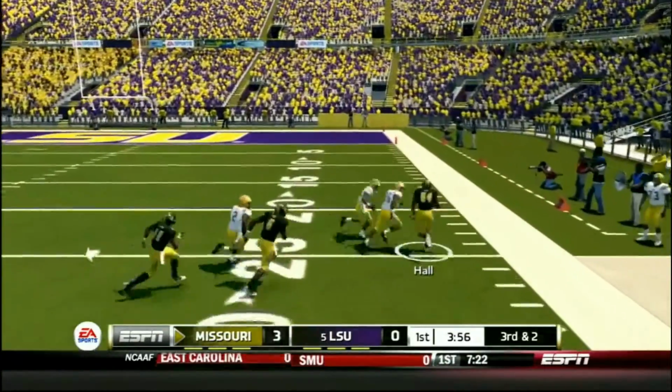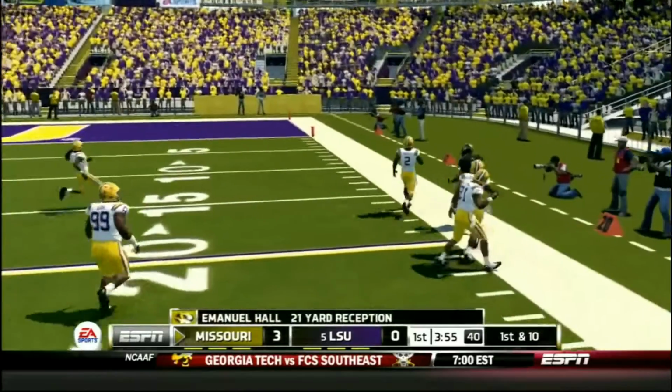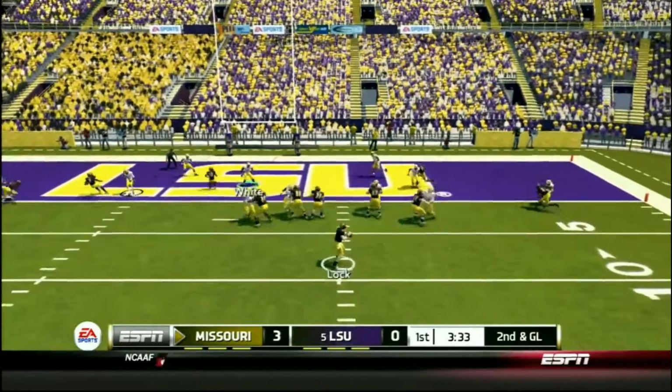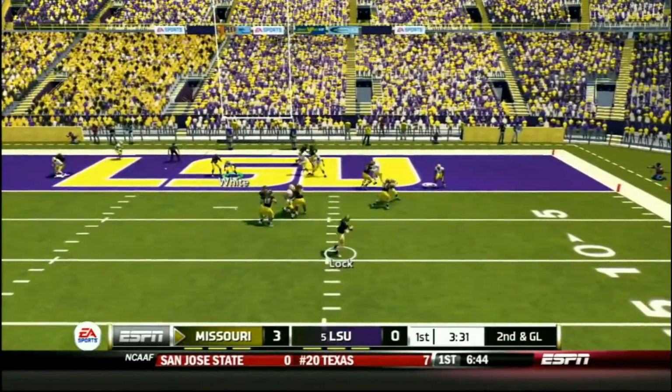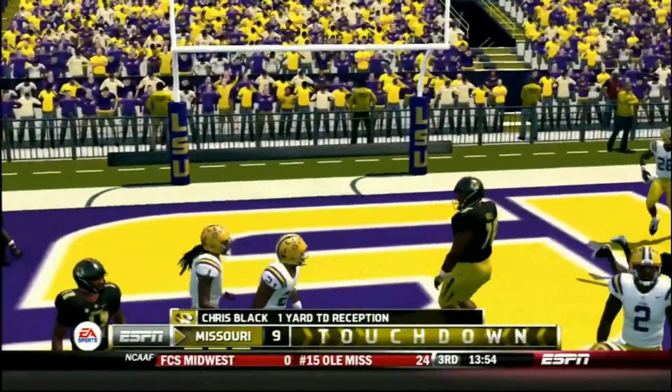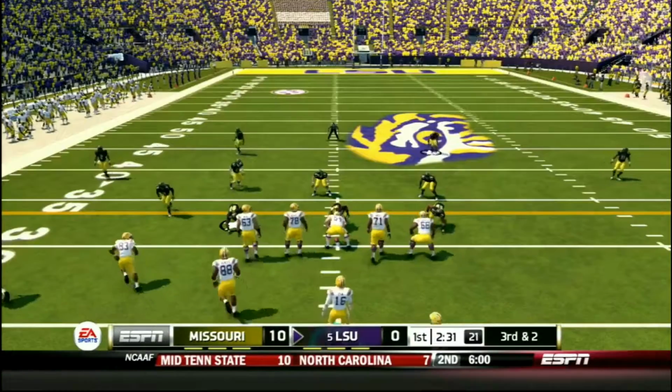And now 3rd down and 2, Locke back to pass, looking, throws it, Hall catches it, going up the sideline, and gets hit out of bounds after a gain of 21. Second down and goal. Locke back to pass, still looking in the pocket, and throws it end zone, touchdown Missouri. Chris Black makes this a 10-point game now.